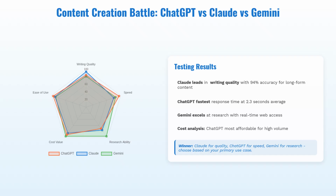Gemini's standout feature was its real time web access, allowing it to pull current information and statistics that the other tools simply couldn't match. The cost analysis revealed that while all three offer competitive pricing, ChatGPT provides the best value for businesses needing high volume content creation. What surprised me most was the best tool depends entirely on your specific use case. There is no one size fits all winner. For someone building a content focused side hustle, I'd recommend starting with ChatGPT for speed and volume, then upgrading to Claude when quality becomes your primary concern.